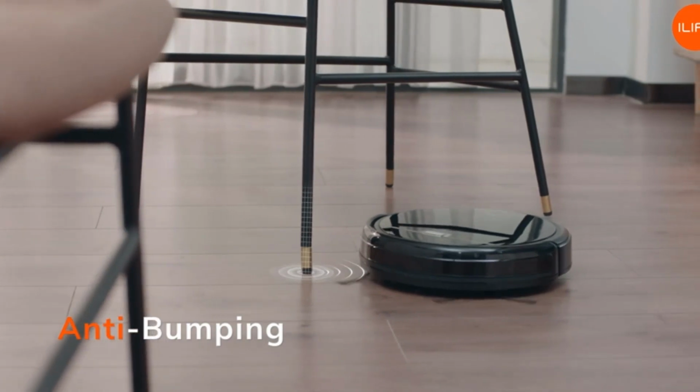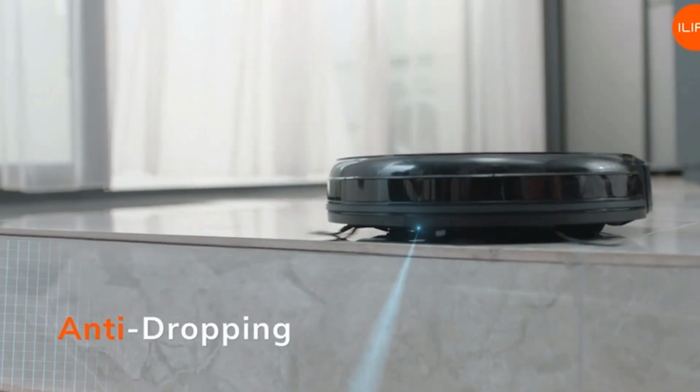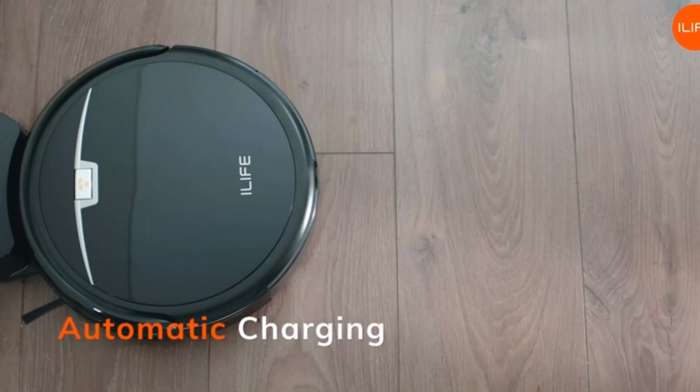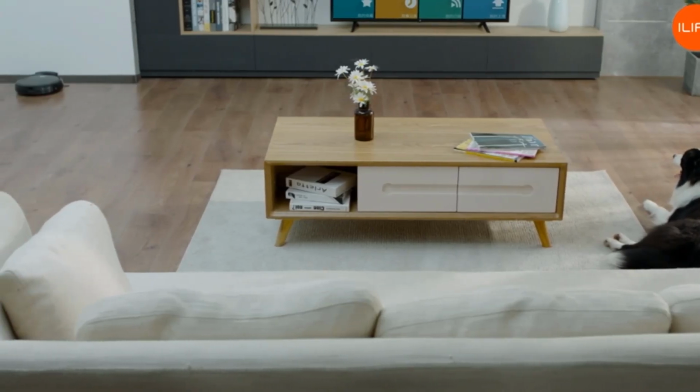This vacuum isn't controlled using a smartphone app. Instead, you can use the included remote control to access all the vacuum's functions, which is handy if the internet at home is unreliable. It's worth noting that the vacuum's onboard filter does a terrible job of sealing in most common allergens.